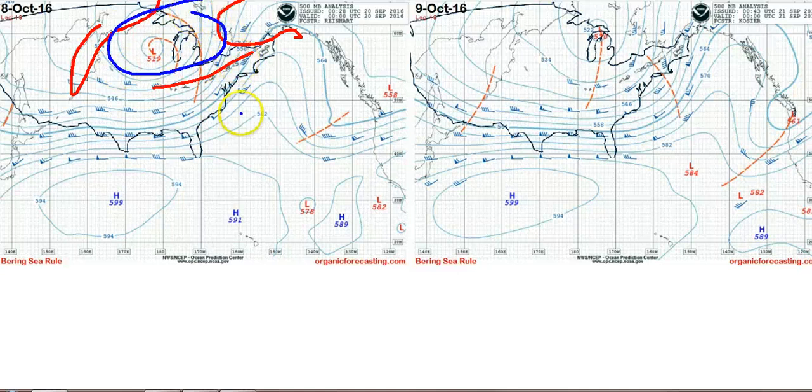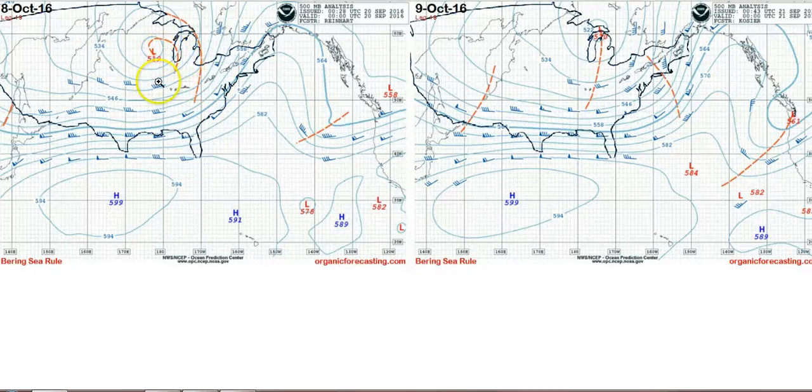And what the Bering Sea rule says is that the weather going on there about 20 days or so later is what's going to correlate to our weather here in the United States. So if we've got a trough rolling through the Bering Sea, right in here, then you've got to have a trough somewhere in the United States, in the eastern United States most likely, about 20 days later or so. It's not a one-to-one correlation, so even though this is a pretty deep trough, it may not necessarily be that deep. It could, and oftentimes it is.